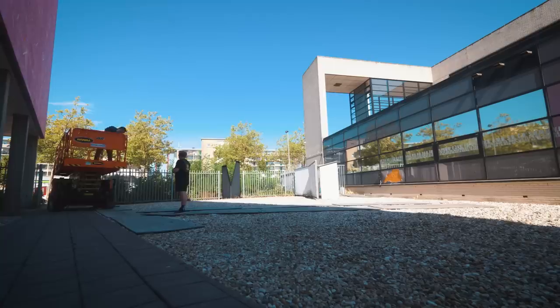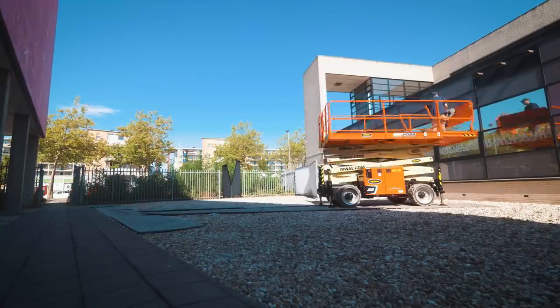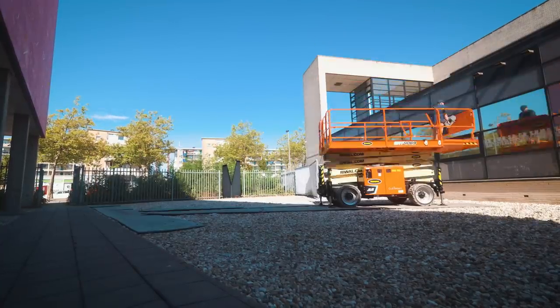Hopefully it's gonna work. All right, I think we just finished the tape wall. And I think we gotta move this lift to the other side of the courtyard so we can get a nice straight on picture of this wall. This is basically a doodle grid. Wait, I thought this was the mural.